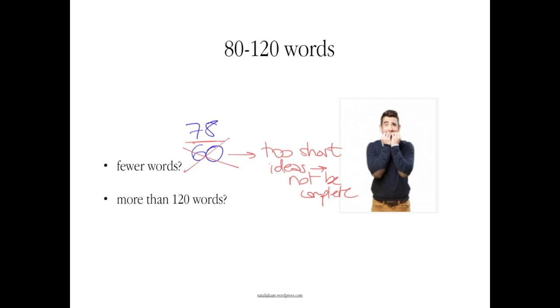The other way round. What happens if I write more than 120 words? And I know especially very good students have this problem that they might be used to writing 300 words without any trouble at all. Okay, so that might be a problem. Again, if you write 125 words, maybe 130, it might be okay. Don't worry, don't panic. It's okay. Again, we're not going to be counting word by word.